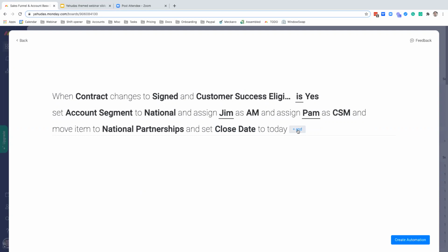Great. So we have our custom recipe all ready and set to go. We really have everything that we need to automate this. Now when a lead comes in and its contract is signed and is eligible for a customer success manager, it will assign the account managers based on which region they're from, and it will also move its item to that group. Now, usually this would end here.